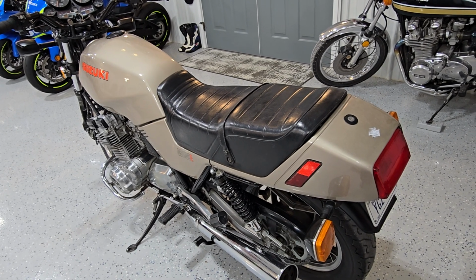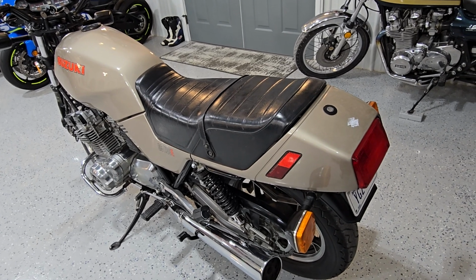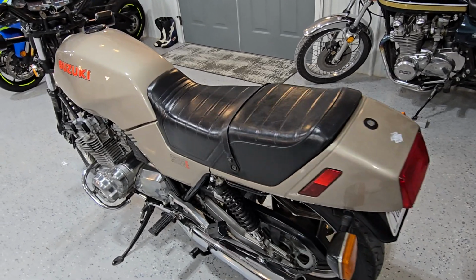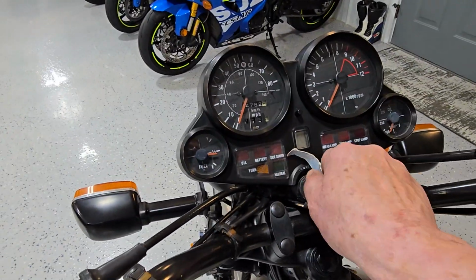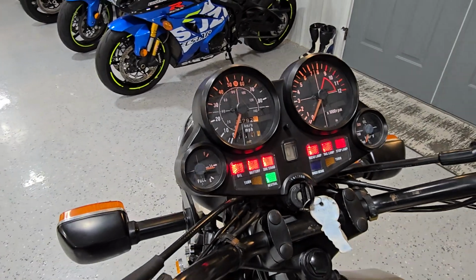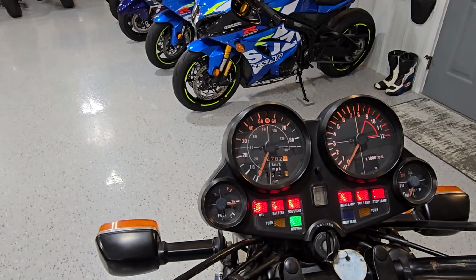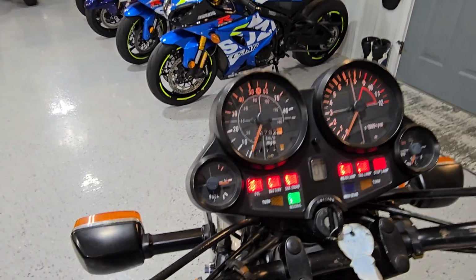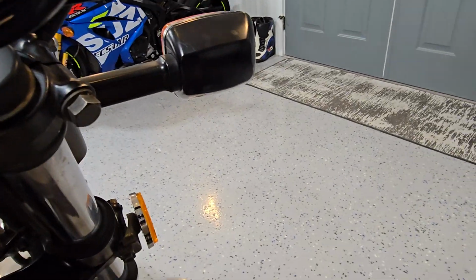I'll open the door here and give this bike a little start up so you can just see how well it runs. I have warmed it up because I'll do a few revs. I don't like starting a bike up and just revving it up. I'm gonna need to pull the clutch in and push the starter button at the same time.